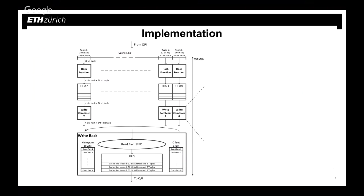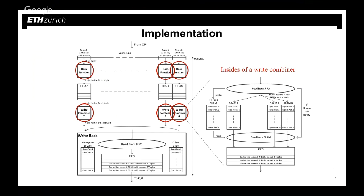So first, let me describe each module here so that this diagram becomes familiar to you. First, we have the hash function module that does hashing and determines which partition a tuple belongs to. And as you can see, we have 8 of them, since we are processing 8 tuples in parallel. Second, we have the write combiner modules that the tuples go into after a FIFO. And on the right-hand side here, I'm showing you the internal design of one write combiner. And lastly, we have the write-back module that reads the tuples in a round-robin fashion from the write combiners and writes them back to the main memory.